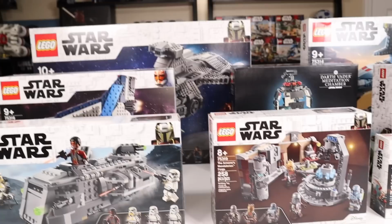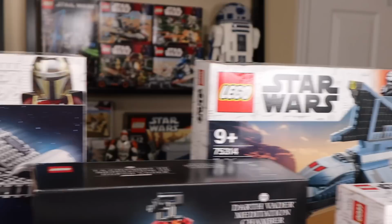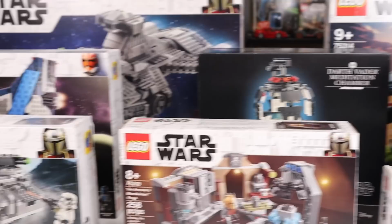I know a lot of people put a lot into price per piece. I personally don't. I think it's pretty obvious that a lot of these sets use smaller pieces than sets in the past have for similar price ranges. So you kind of get the idea there that price per piece may not be the end all be all, and it certainly shouldn't be.